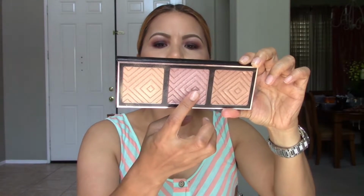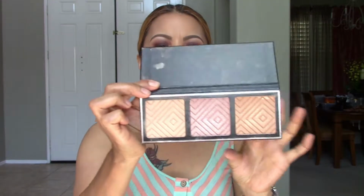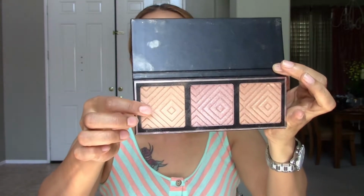So this is what it looked like inside. So in the back, it tells you, like I said, this is the sunlight, the starlight, and the nightlight. So I'm actually gonna try the nightlight, this right here. So let's give it a try.